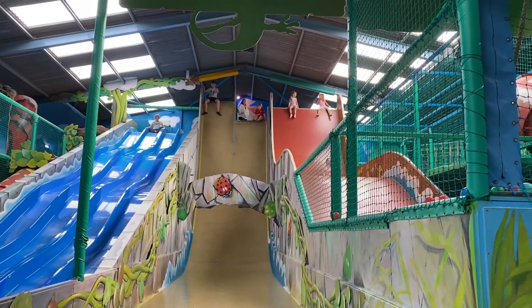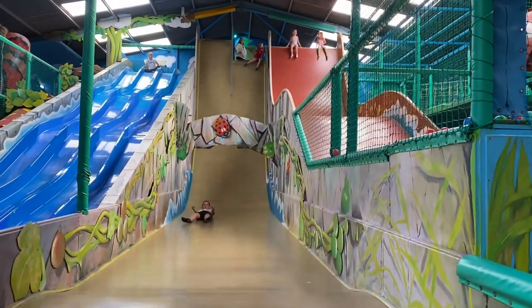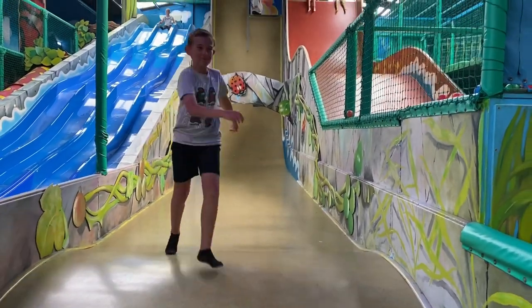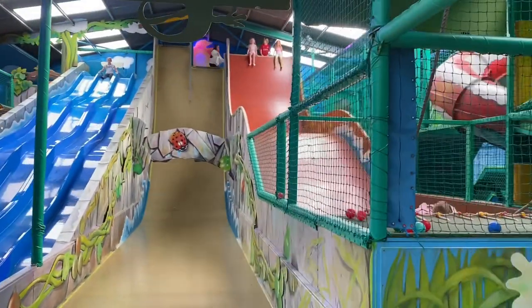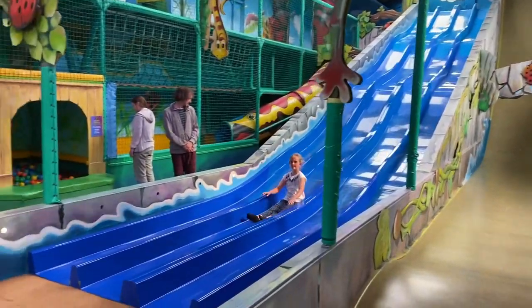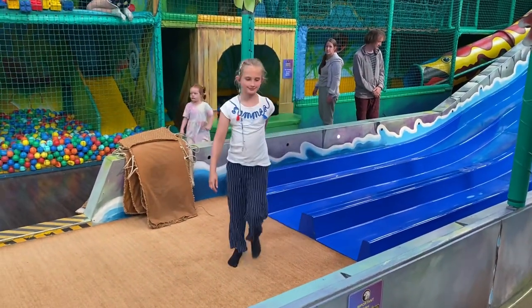There's Nathaniel on the drop slide. Go for it. Go, go, go. Woo! Nice, me. Well done. Scary? Yeah, looks scary. I don't know if I'd dare do that. Here comes Holly, down the wave slide. Yay! You're supposed to have a mat with that, Hollie, but it doesn't matter because you've got them trousers on.